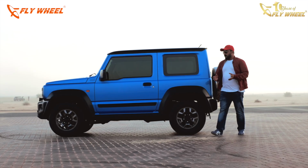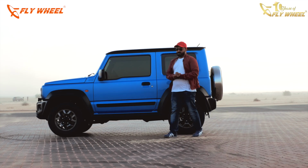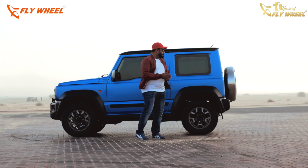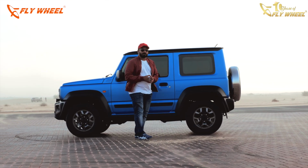So it's a very unique climate which I'm facing right now in Dubai. It's going to be sandstorm, it's going to be raining, and it's pretty cold also. Anyway, let's check out the side profile of the new Jimny.